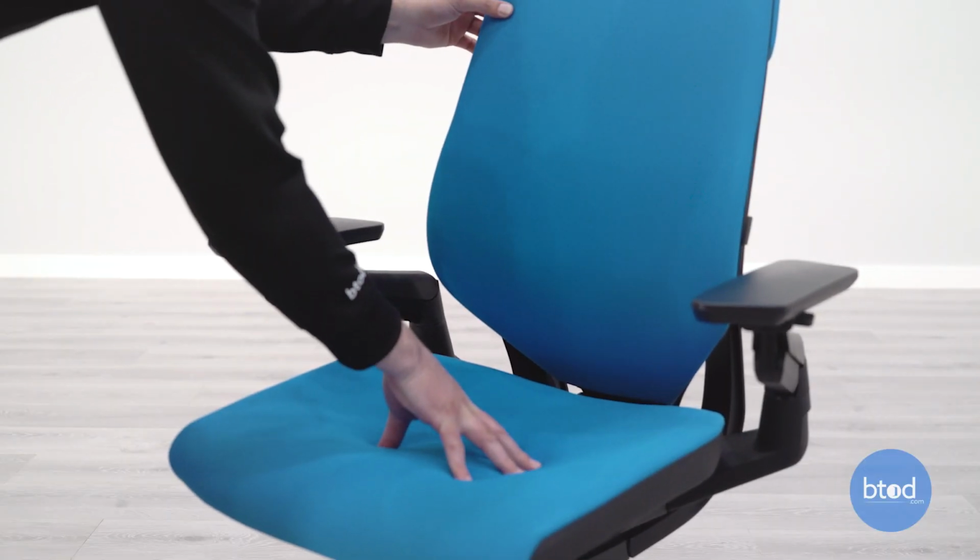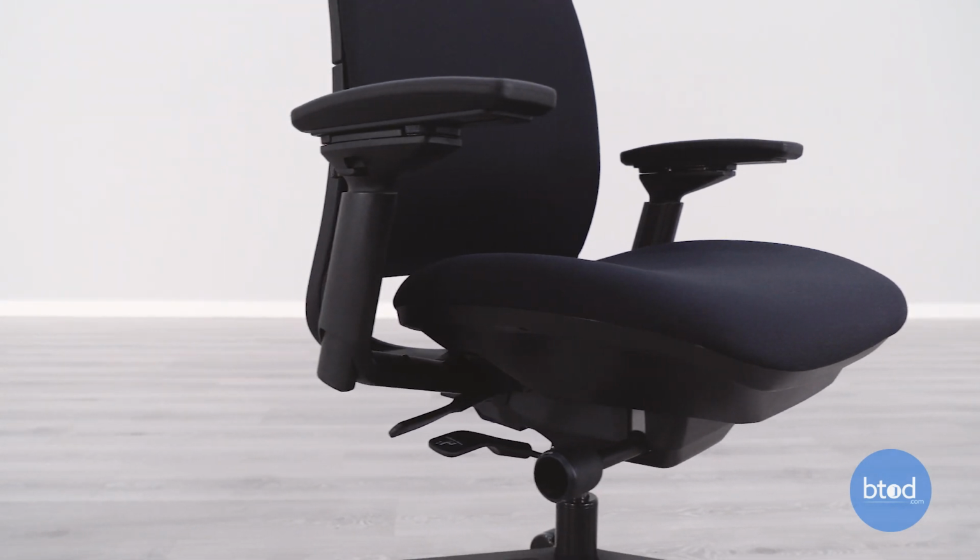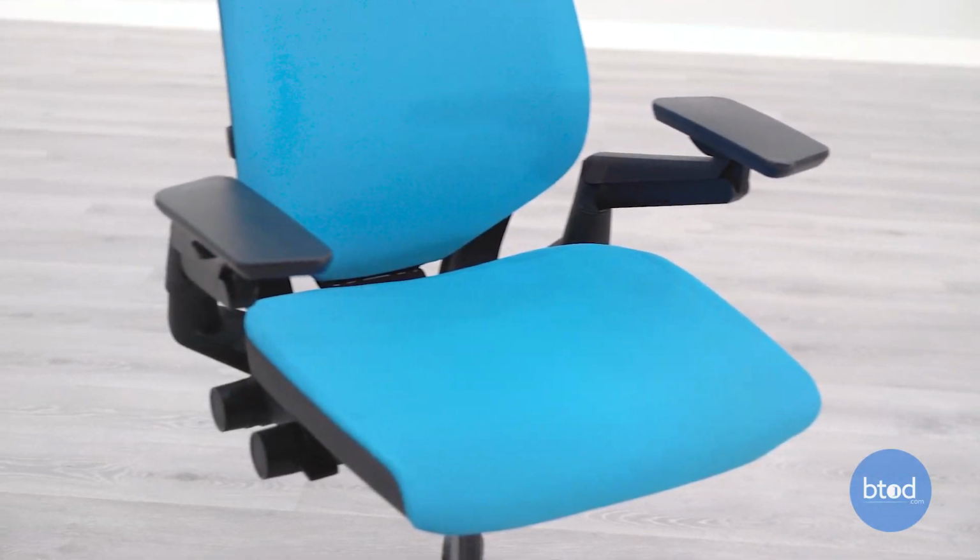The biggest differences between the two seats is that the Amia is going to be slightly more padded than the Gesture. So it does feel a bit softer than the Gesture, but the one advantage that the Gesture has over the Amia is that it does have a lot more flexibility in the seat pan, allowing you to move around noticeably more than the Amia, even though the Amia does provide pretty good movement compared to the rest of the chairs in the office chair category.